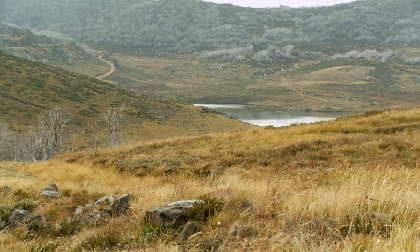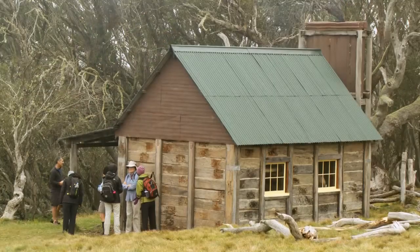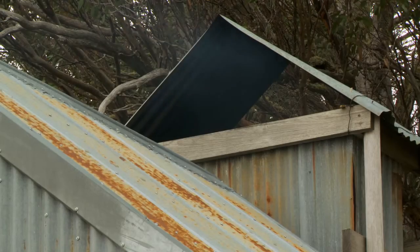Now, one of the highlights of this trip is the chance to learn about the historic high country huts of the early Victorian cattlemen. It all started when they needed more grazing areas, so it actually goes back as early as the 1840s, where they were running out of space to put their cattle on. And bringing them up into the Alps in the summer also allowed them to have more cattle because they'd have more feed for them.